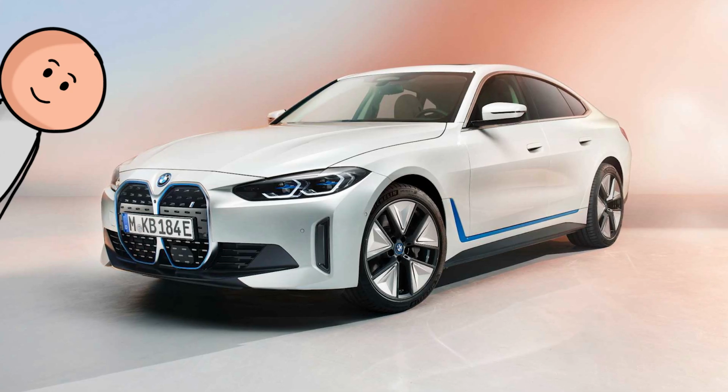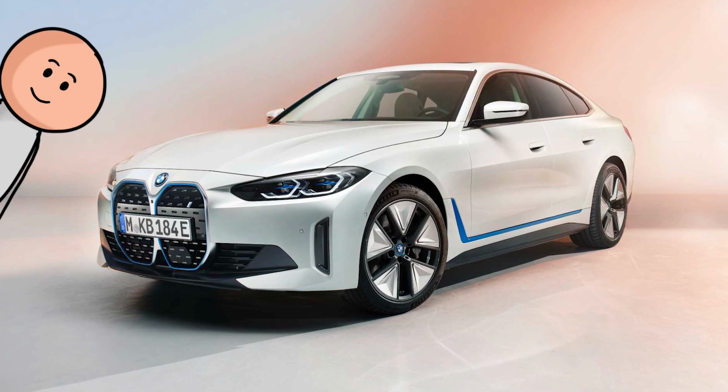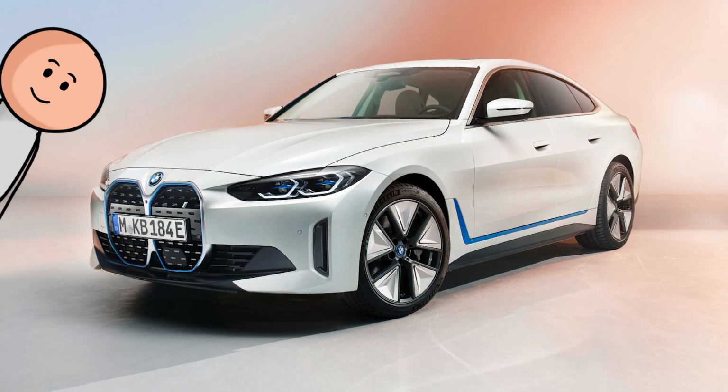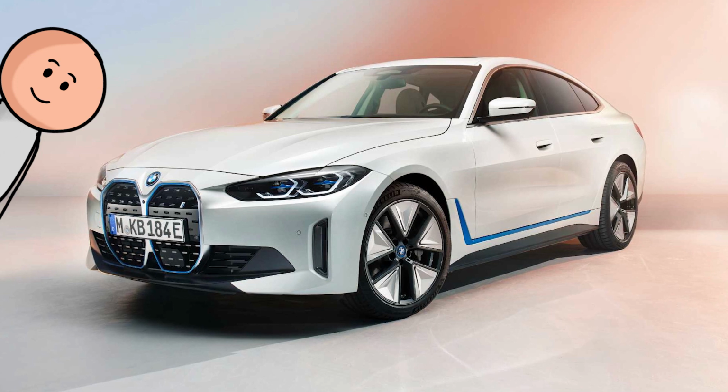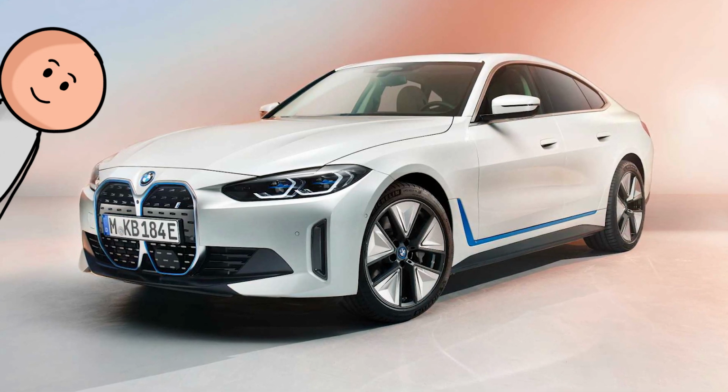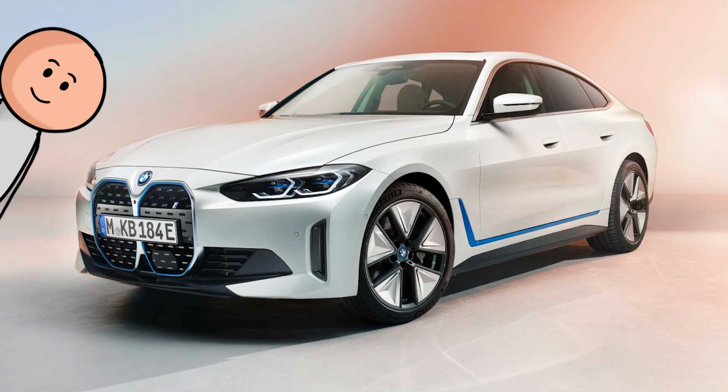The i4 differs greatly in design from the 4 Series. The greater parity between the 7 Series and i7 indicates the integration of BMW's electric cars into their series range, a significant step in the brand's history that indicates its intentions of embracing EVs further.